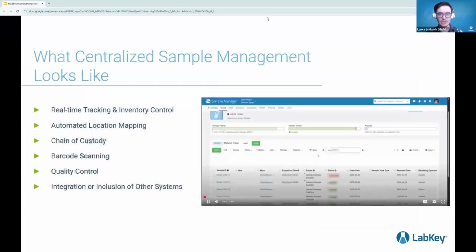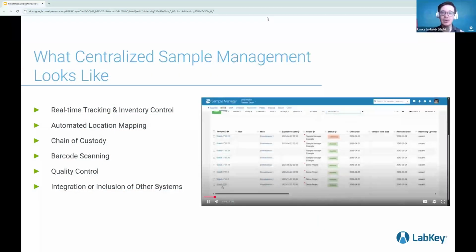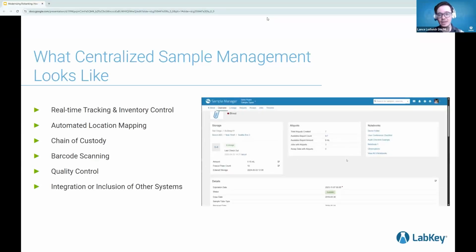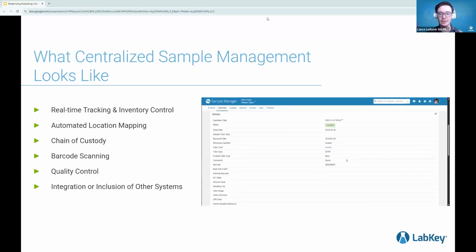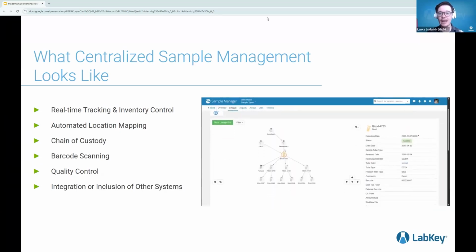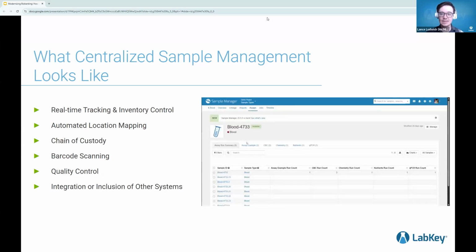So what is the alternative? A centralized sample management system like LabKey Sample Manager provides a unified platform for your teams. It includes real-time inventory and tracking and control, automated location mapping from freezer to rack to box to tube, a chain of custody and sample history logging, barcode scanning, quality control checks, and seamless integrations with LIMS, ELNs, and clinical databases.